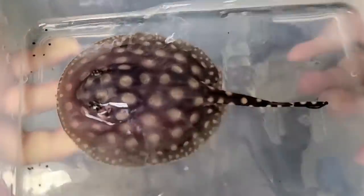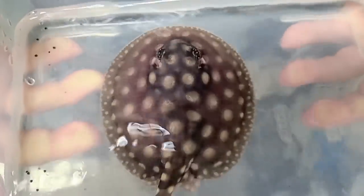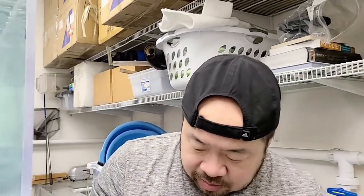This one's a little bit smaller than the rest. Again, that's absolutely beautiful pattern. I know I'm going to be getting a lot of people messaging me. Even from that last batch, I already had a few people messaging me saying, when are these pups going to be ready for sale? This is a male. So I know a lot of people are going to be messaging me for this batch.